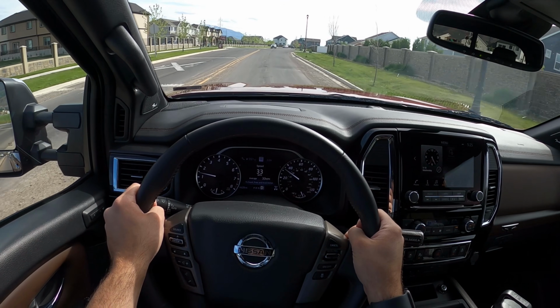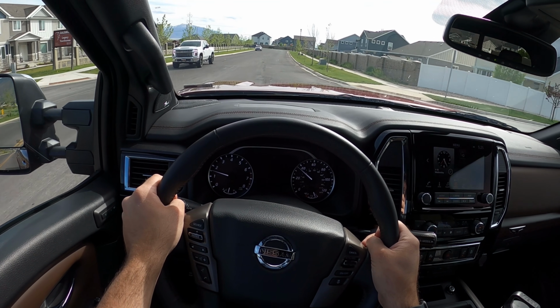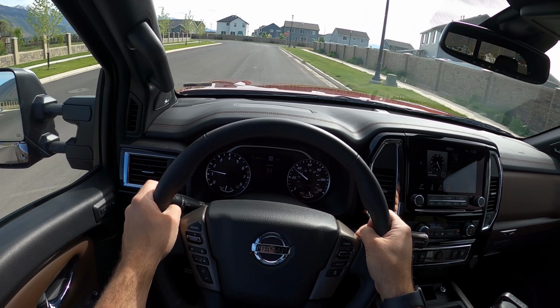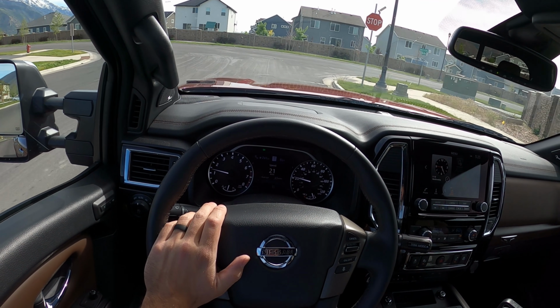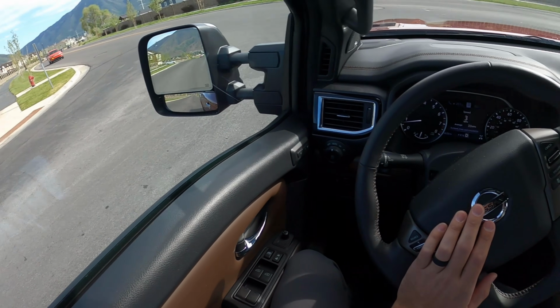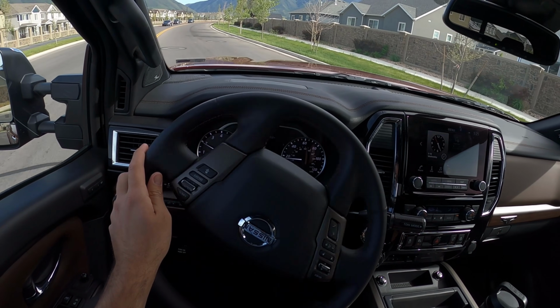Oh! So, hit it kind of hard on the side. Did a pretty good job though. Then I hit the bump stop though, definitely felt it. This isn't as good at absorbing things as the standard Titan is. So if you're looking for, you know, comfort over big bumps, then the XD is not the truck for you.